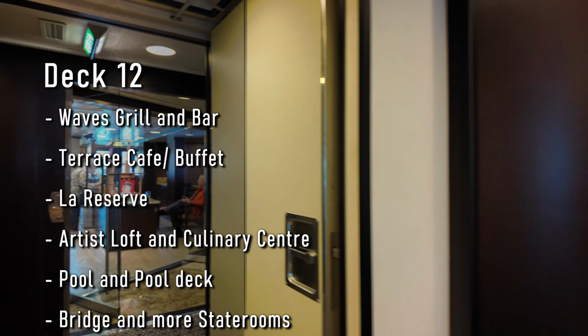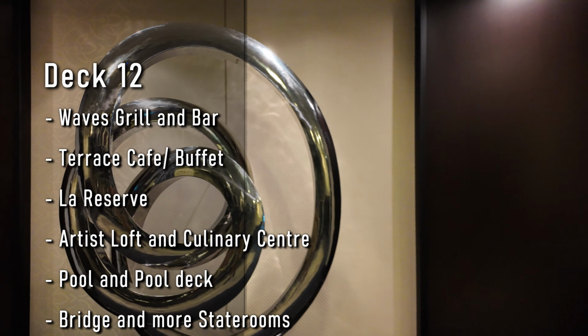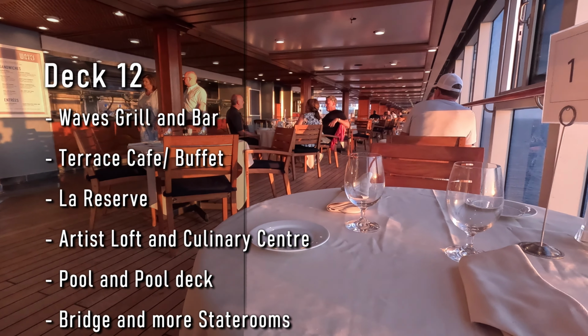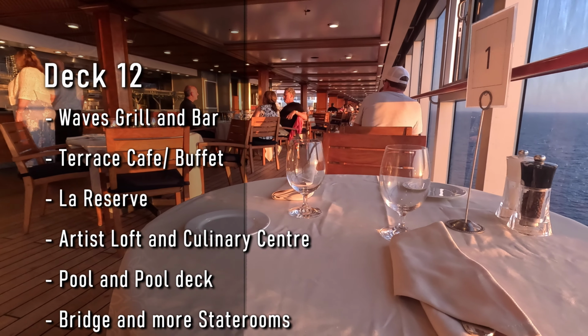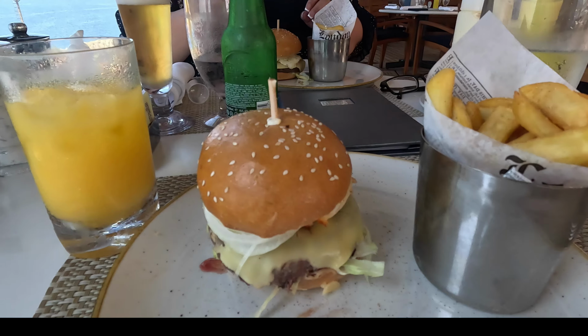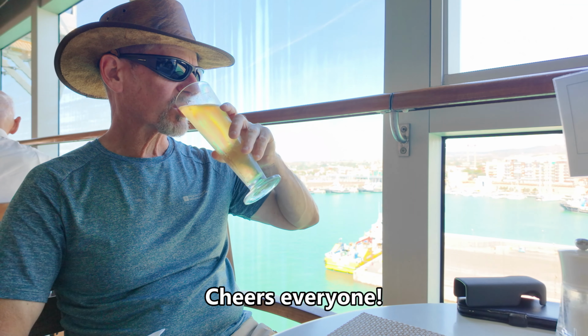Deck 12, probably the most popular deck on the whole ship. Well, certainly my most popular deck, and there's a few reasons that go into that. One of them is to do with food. Terrace Cafe is situated on deck 12, and we spent a heck of a lot of time in the Terrace Cafe. We'd have breakfast there, lunch, and dinner as well.